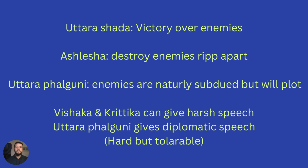Now, Uttara Shada, it has the victory over enemies. Ashlesha kind of wants to destroy its enemies and just rips them apart cold-heartedly. Then you have Uttara Phalguni. They have enemies, but they are naturally subdued, but these enemies will plot. So we see that also with the poison issue of this ISKCON founder. We see that in these Godfather kind of stories, or Vito Corleone and all these things.